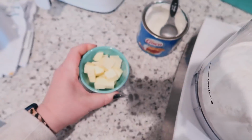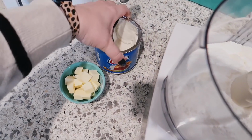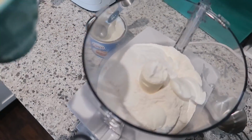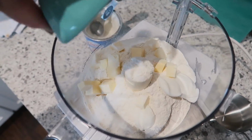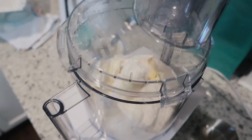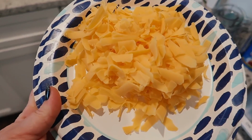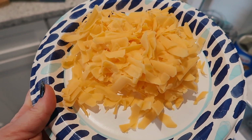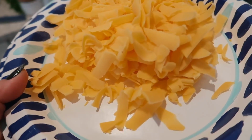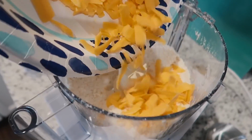Now, this particular recipe is sort of a copycat of the Cheddar Bay biscuits from Red Lobster. If you've never had those before, they're really good. So I'm going to add some cubed cold butter to the food processor, and I also added 3 tablespoons of shortening, and then I'm just going to pulse that until everything comes together. I have about 2 cups of shredded sharp cheddar cheese here, and I'm just going to add that to the food processor as well, and then I will give that a pulse.